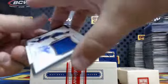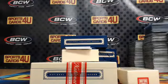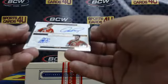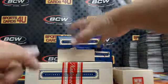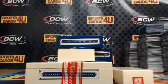Colossal autographed jersey, 84 out of 99, Italy, Andrea Belotti. Dual autograph, 10 out of 15, for Spain, Fernando Torres and Cesc Fabregas. 10 out of 15, jersey number for Cesc Fabregas. Debut Signatures, 59 out of 99, Matt Miazga, United States.